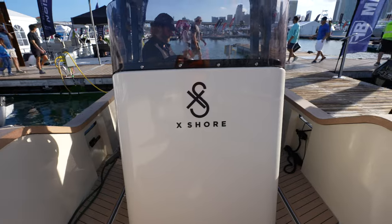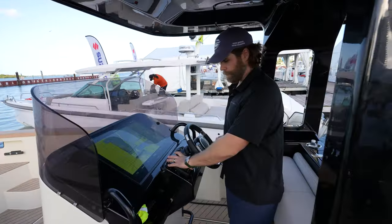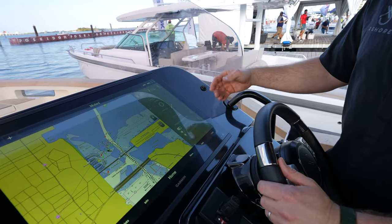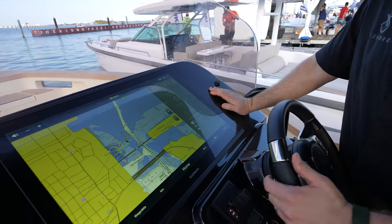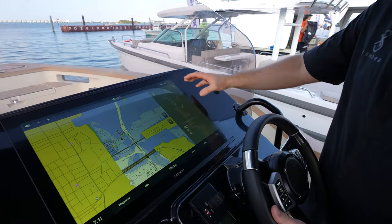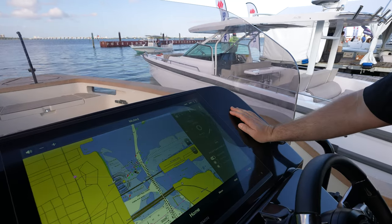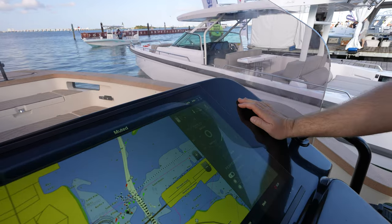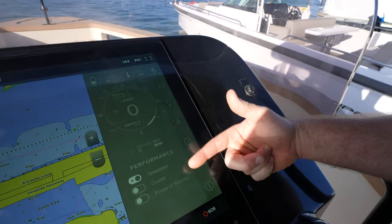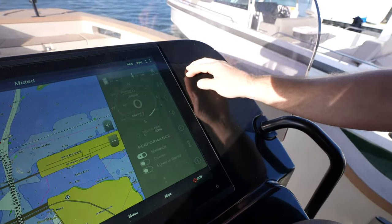Up here on the console, you've got a 24-inch Garmin touchscreen display. You also have the wheel, bow thruster, and your throttle. So uniquely at Xshore, our boats feature a 24-inch Garmin screen. It's got a traditional high-end Garmin GPS with our proprietary user interface. You can see right now the battery is charging, and then you can see our range at that 52%. You have obviously your speed, your direction of travel, and then your three modes: speedster, cruiser, and power silence. That's gonna be eerily familiar to Tesla owners.